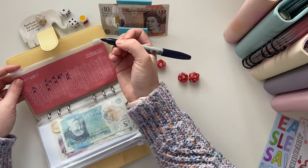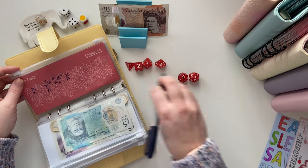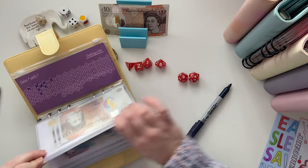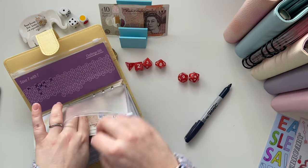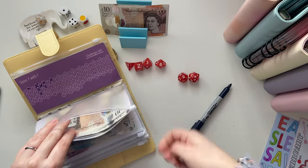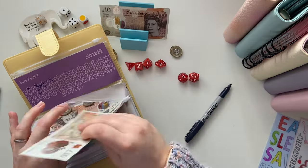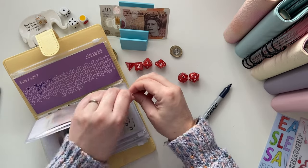Let's mark this off first, shall we? There we go. Ooh, do we have any? Oh, we do have change. Cool, so I'm going to take 2 out. Put a 10 in. I'm just going to pop that behind those. Go.